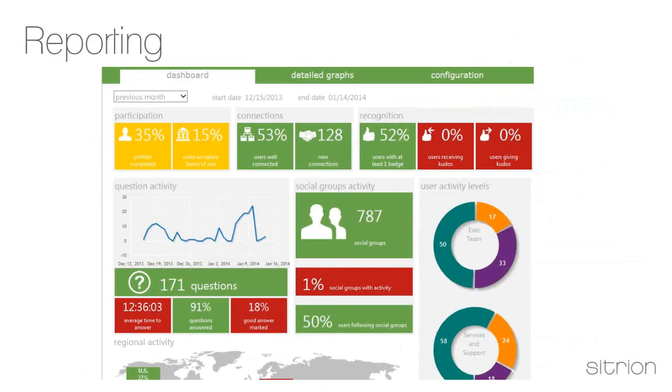So this is just a screenshot of the Sitrion reporting. It's called our engagement scorecard, and it shows you really granularly in a dashboard. You can configure what the key metrics for success are, across different regions and across different types of participation and engagement, such as questions, ideas, comments, documents, likes, all those things you can slice and dice. And without this, you really don't have a yardstick to measure the performance or to try to improve your social network's performance either. If you can't measure it, you can't manage it, as the old adage goes.